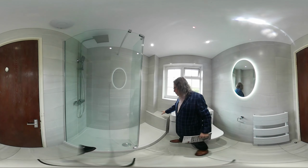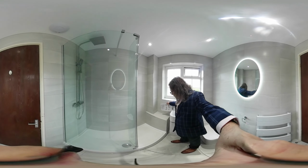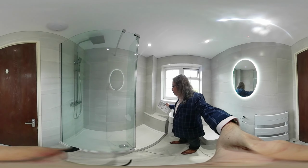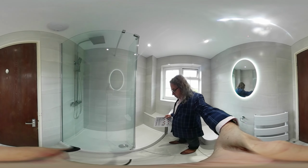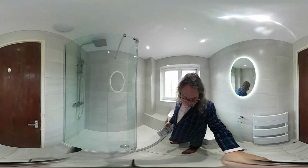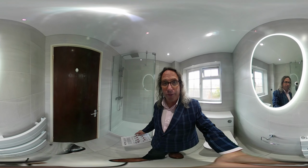Now, the clients wanted this boxed area as a shelf leaving at the end. I don't know if you can see it, but you see there? They wanted this boxed area leaving as a shelf. So we've set it at that height specifically for the client's requirements. Soil pipe is inside there. Okay, so we know the price of this bathroom was £8,950.